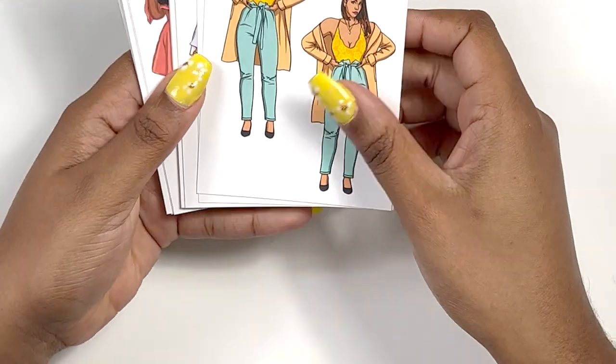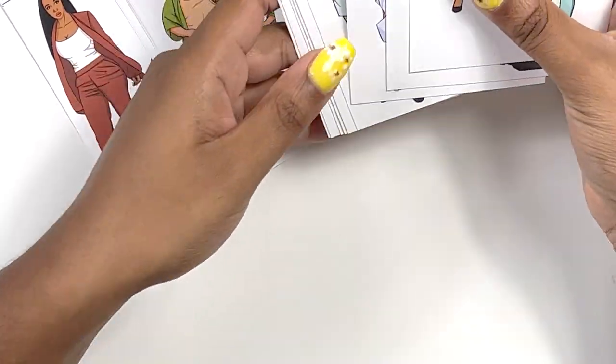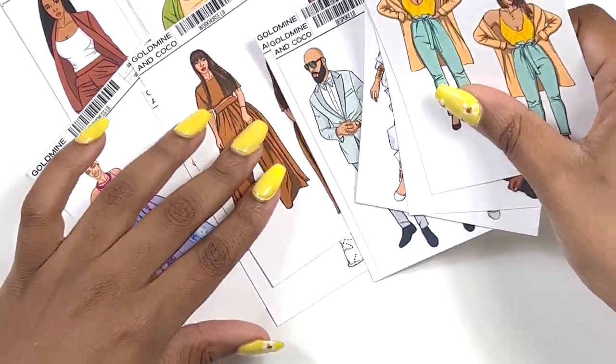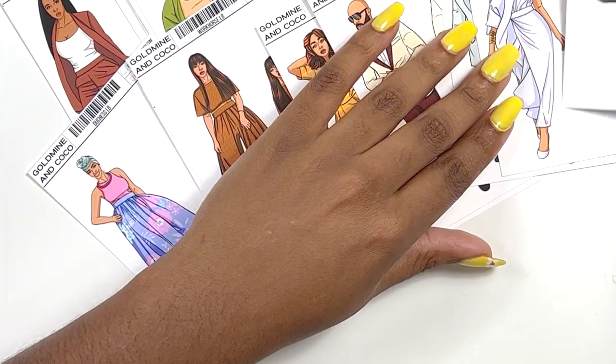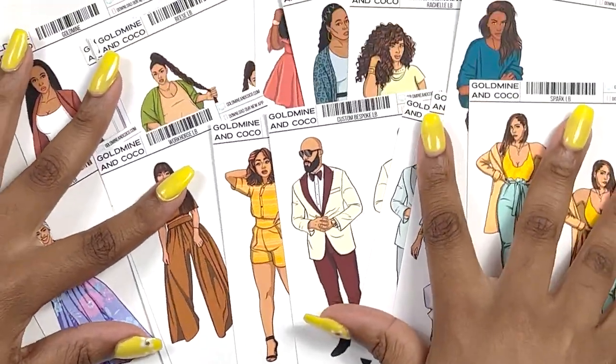And that is it for this haul, y'all. So let me know down below what you think. If you're not a doll head, this was a good deal. I hope that you were able to grab this because, like I said, it was a good deal. So basically, they were like $3, $2, $3 apiece.